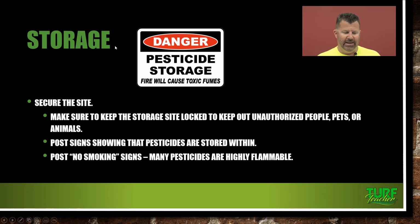Storage. Secure your site. Guys, here, you need a sign on your storage facility. Danger, pesticide storage, fire will cause toxic fumes. No smoking sign. Have that around your pesticide storage area. And I recommend getting one of these separate little buildings that you can buy at the big box stores. Insulate the walls, because you need to control the temperature. Have a window in there so you can ventilate the air through it.